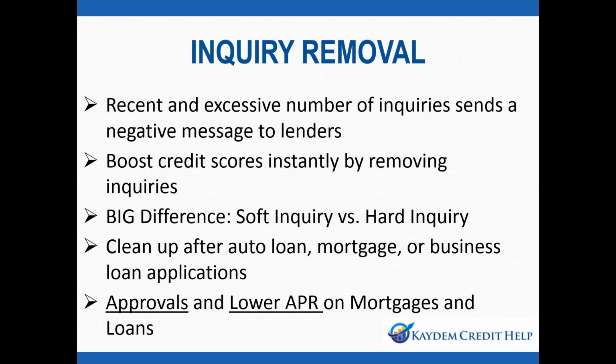And having those inquiries removed will result in lower interest rates and a higher approval rate on all mortgages and loans. Because think about it, if you've got a bunch of inquiries from a recent 2 weeks ago, the lenders are going to think that you've just gone out and applied for a bunch of funding, that you're desperate for credit because you have all these inquiries.